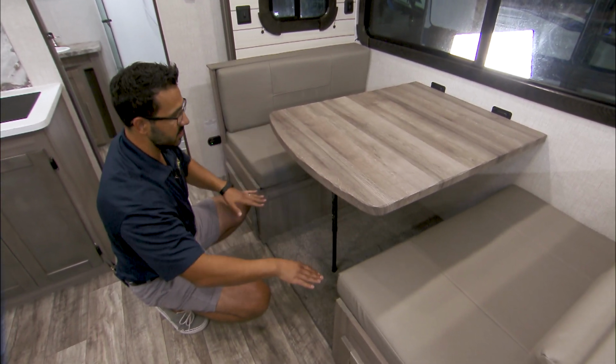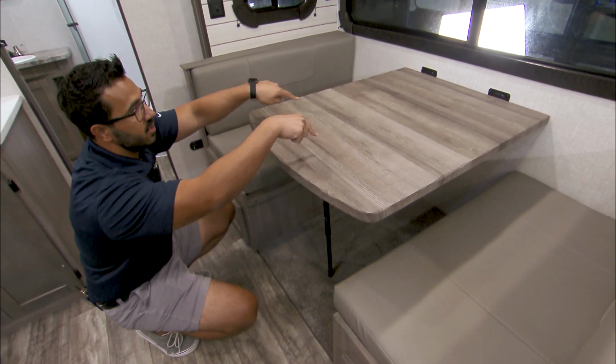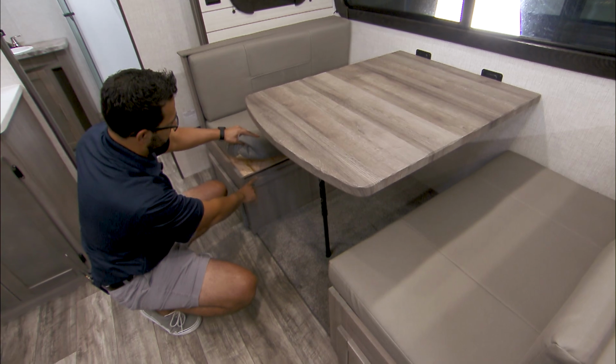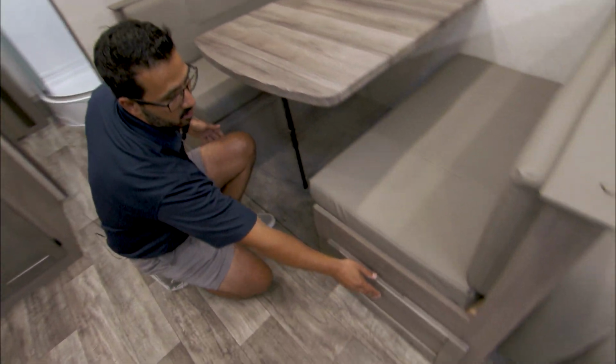And it also is very easy to drop down into a bed. You can see with this, you just pop it back, undo it from the wall, it swings right down, sits along here, take the cushions, put them on top, you're good to go. Not only that, but take a look at the storage here.